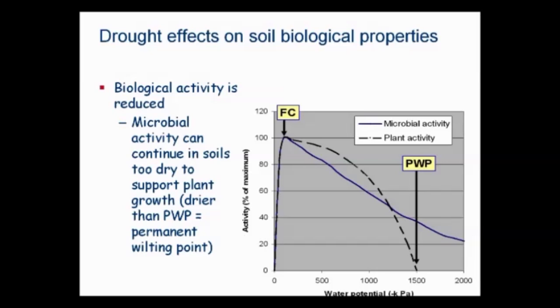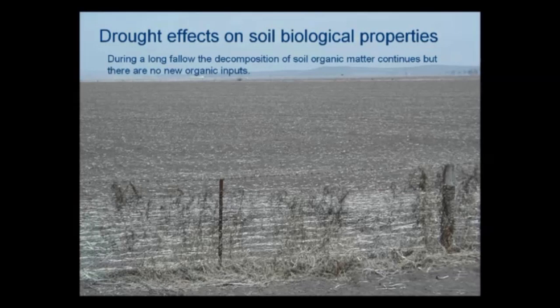Another important point on the next slide is that during a long extended fallow, as you get during a drought, the decomposition of soil organic matter will continue, because you do get small periods of light rainfall, and that's enough to wet the surface and spark a little microbial activity decomposing organic matter. But if there's no crop or pasture growing, there's no new organic input, so organic matter levels do tend to decrease during that extended fallow.